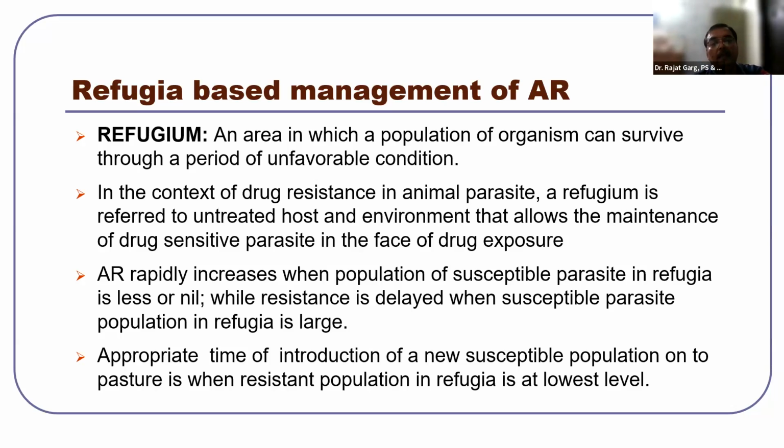Because once you treat the other animals, they will be exposed to anthelmintic and the resistant parasites will survive. They will pass their eggs in the droppings. And the animals which are left from deworming are also passing eggs, so those are susceptible eggs. The eggs that are passed out from a treated animal are resistant eggs. So there is dilution of the resistance. This is an important way to practice refugia. It is very important, and that is actually what is required.